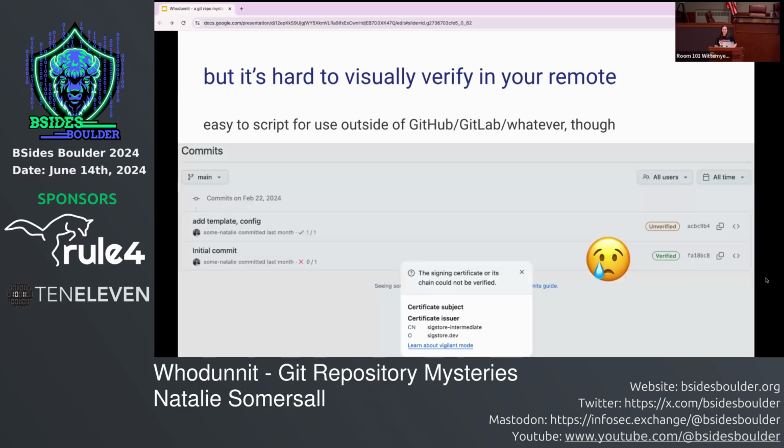So this is what it looks like at work. I accidentally goofed up and have a verified commit there, but I did sign with Sigstore, and unfortunately, GitHub, GitLab, et cetera, don't quite know how to interact with that yet. So it does show up as unverified. But if I go to that Rekor transparency log, it will say, hey, Natalie had that for this time, and she signed that commit, and we're good.